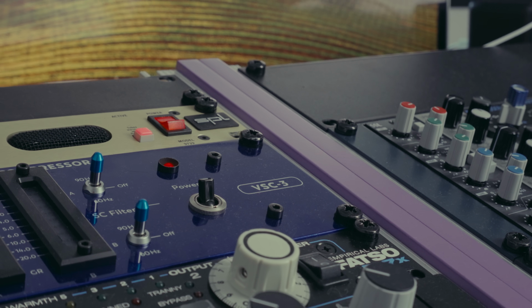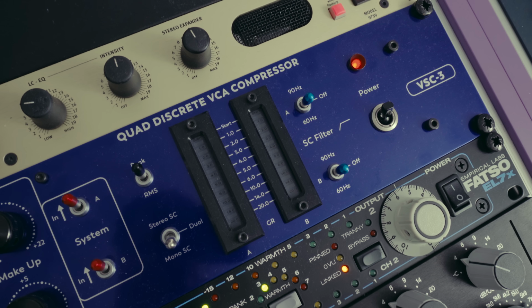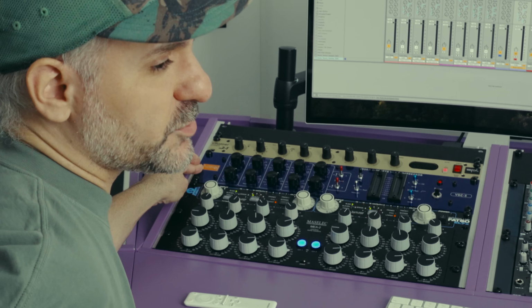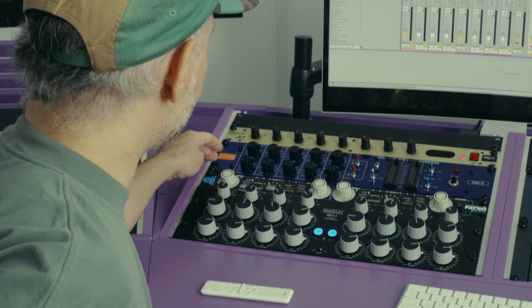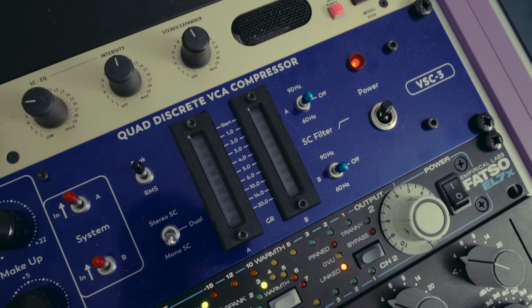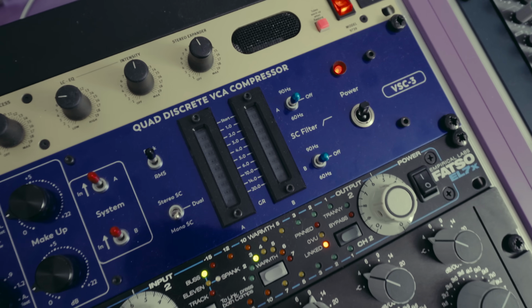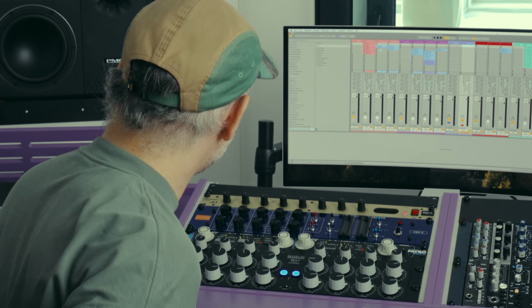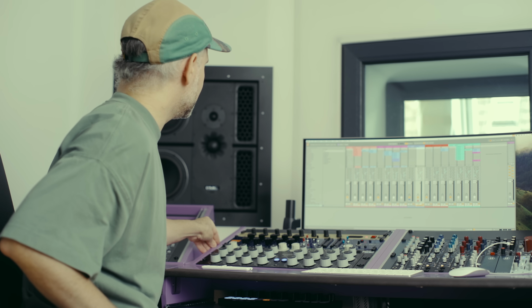We have also here the Vertigo compressor, which is actually maybe the best VCA compressor I have used so far. The word transparent is used a lot, but I think this is a very transparent and very nicely built compressor. I can really recommend the brand Vertigo. An insider tip, I don't know, it's the cheapest but really mind-blowing hardware.